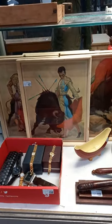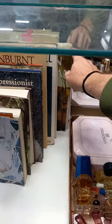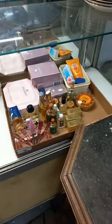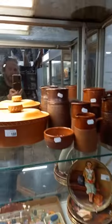Nice little collection of vintage prints. Science fiction, these are great, the sort of mid-century bullfighter. Big Shurik vase with another bit of German. Good lot of art, Australian art reference. The big Australian artist today over the back's got about 15 signatures by the artists. Nice big lot of ladies' beauty products. Norman Rockwell cabinet plates. Camels. Australian and other pottery. Some movie posters.